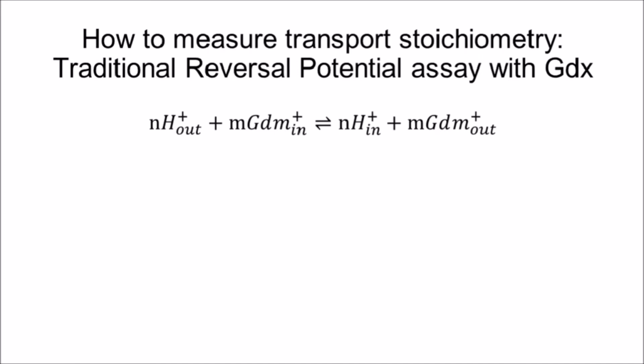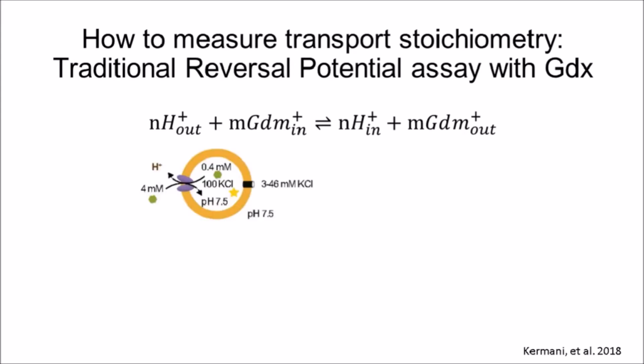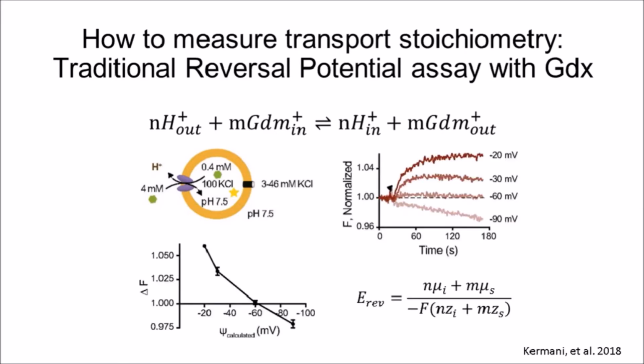So if you have this tightly coupled transport equation where N protons are coupled to M guanidiniums transported, you can set up a transport reaction where you have a given either guanidinium or proton gradient, and then you can vary the electric gradient using a potassium valinomycin system. And if you look at the direction of transport as a function of the electric gradient that you're applying with the potassium valinomycin system, you can find a membrane potential where you don't get any net transport. This is known as your reversal potential.